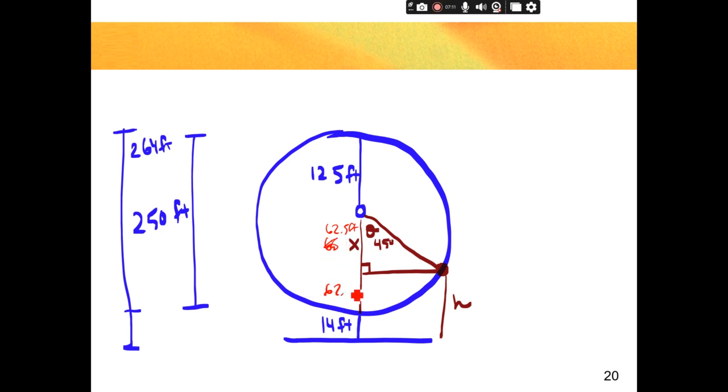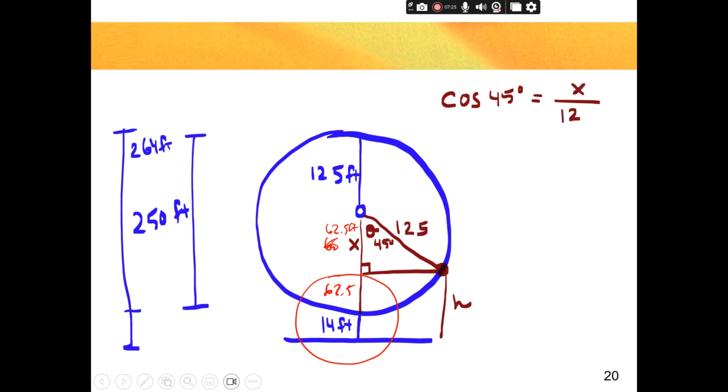Okay, so I got 62.5 here, and it's the addition of these two. Is that right? Okay. Let's see if that is right. This is the way I did it. Let's see if we get the same answer here. So I got cosine of 45 degrees is x over 125. Everybody agreed there. And let's see if we get the same answer. Anybody on the calculator can do that.